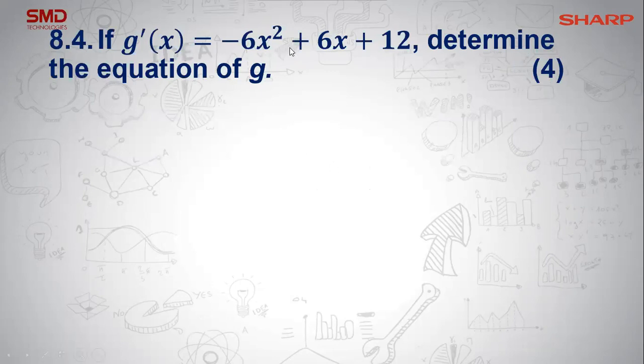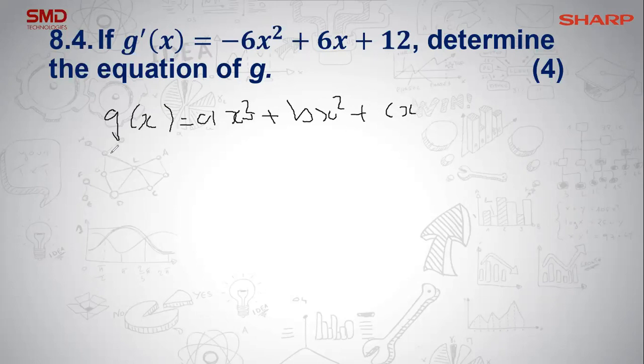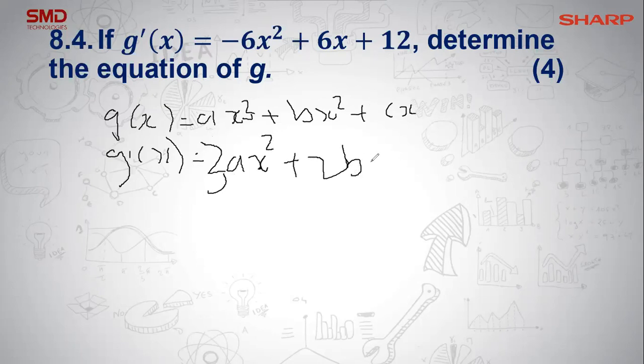If g prime x is equal to -6x squared plus 6x plus 12, determine the equation of g. Okay, so we know that g of x is equal to ax cubed plus bx squared plus cx, right? And we're given that g prime x is going to be 3ax squared plus 2bx plus c. And that's where this formula is.